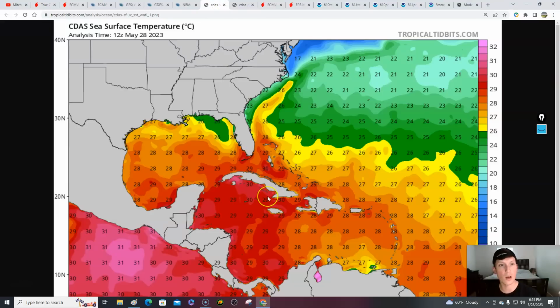So what we do know is, I know this is in Celsius. There's not a lot of sea surface temperature maps that show in Fahrenheit. Here in the U.S. we use Fahrenheit, but most everybody else uses Celsius. But just think of 27 to 29 degrees Celsius as the low 80s in Fahrenheit. So basically, pretty much all the Gulf of Mexico is in the low 80s.